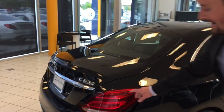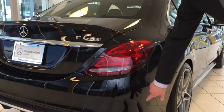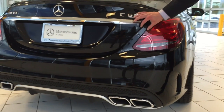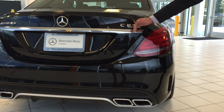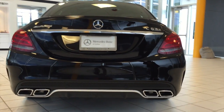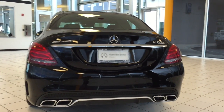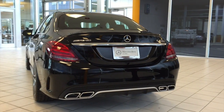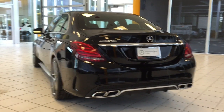So coming around the back, again, it's very much like the sport package on the normal C-Class. We got the beautiful cutouts in the vents, all LED tail lights, the nice little gap between the tail lights and the deck lid to really separate the pronounced luxury of the C63. Beautiful quad exhausts, really nice aluminum rear diffuser on the S-lines. Just absolutely dynamite. I can't believe how amazing this particular vehicle is.